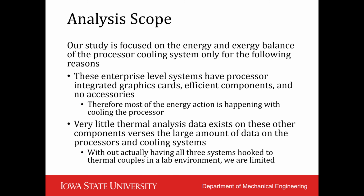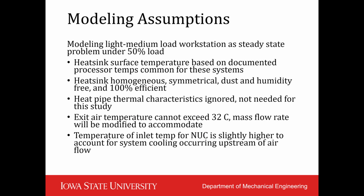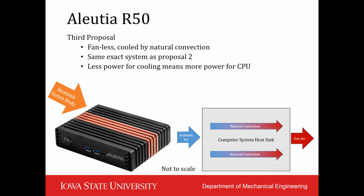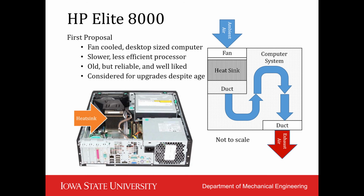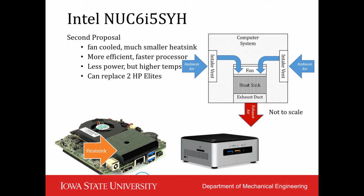Number two, really, most of the energy used in most workstations, especially these ones, is happening on the processor. And I'll tell you why. These are enterprise systems that have integrated graphics cards. They have all the important motherboard drivers and all that on these relatively modern processors inside of the processor itself. Therefore, the motherboard itself is not generating that much heat.